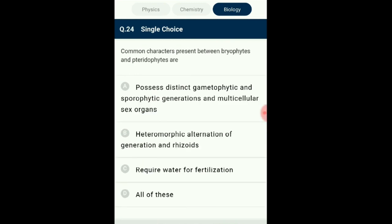Question number 24. Common characters present between bryophytes and pteridophytes are? The bryophytes and pteridophytes both possess distinct gametophytic and sporophytic generations, heteromorphic alternation of generations, presence of rhizoids, multicellular sex organs, and require water for fertilization as the sperms are motile. So the answer for this question is option D, all of these.